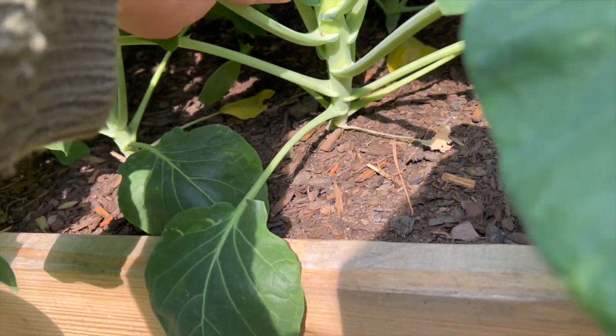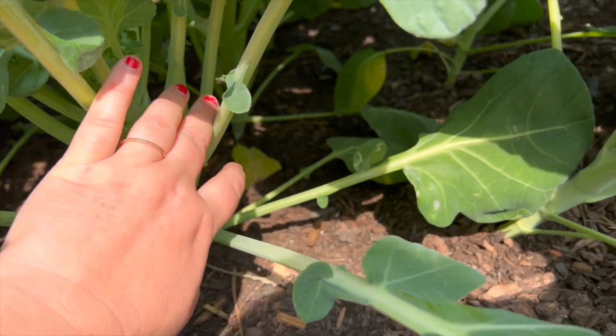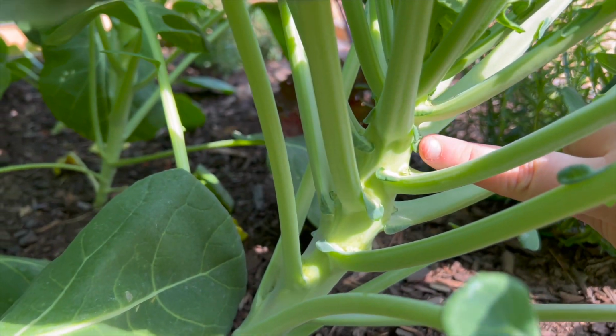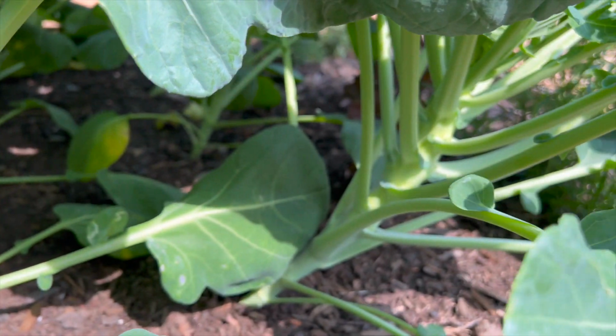Yep, this is where they're starting. You see these little nodes? Those are the beginnings of Brussels sprouts. Like right here, these turn into Brussels sprouts. So I think we might actually get some sprouts this year.